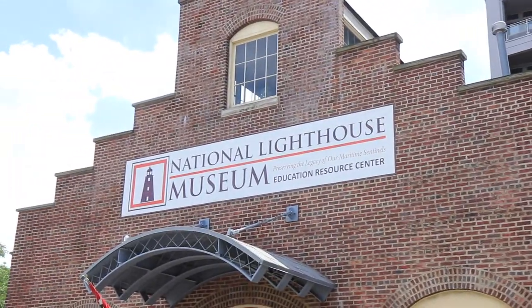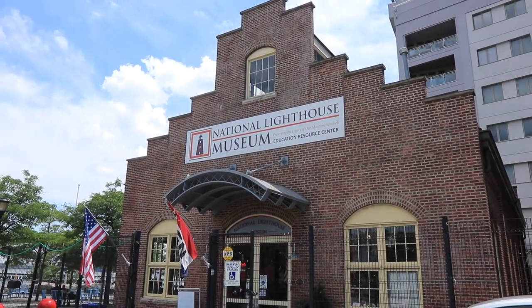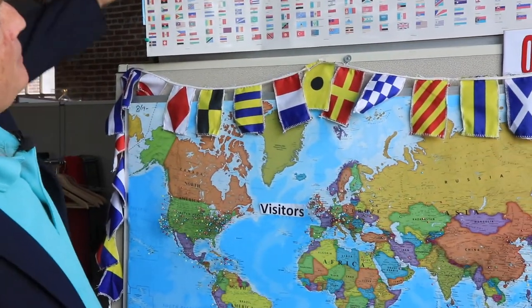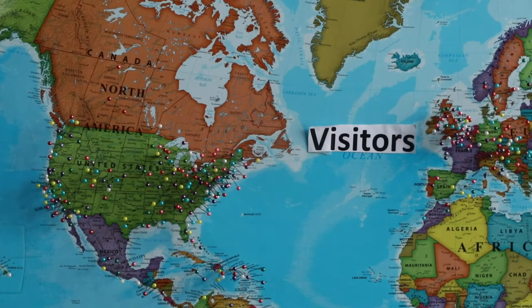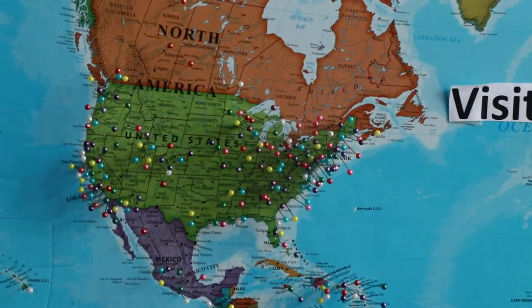This building here, the building number 11, the foundry building or the machine shop, would open as the National Lighthouse Museum. Immediately on your right as you walk in, you'll see a map of the world. In fact, we have a number of maps of the world here where people have placed pins on the spot where they're from. This was a place that was dedicated to repairing lighthouses and providing aids to navigation.